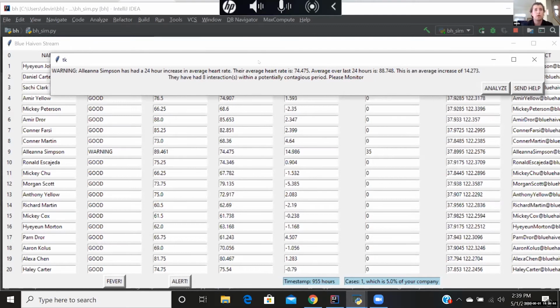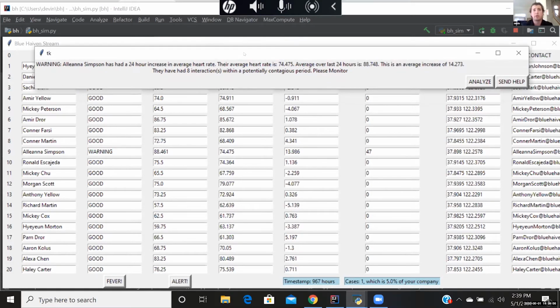We can also utilize declining O2 levels to narrow in on the likelihood that a person has been infected with COVID-19. After a specified period of time, in this case 24 hours, we are given this alert that an employee has been undergoing irregular patterns. It goes on to describe what that anomaly is and could potentially mean, while also informing the reader of the number of individuals that person has interacted with over a potentially infectious period.